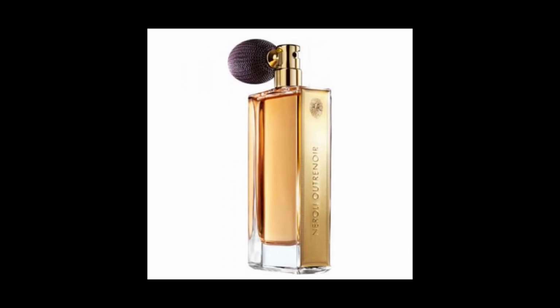Three left, the three that I haven't reviewed yet. Next one is a Guerlain, and this one is very close to my heart. It's called Neroli Outrenoir. Now this fragrance, this is why you wear niche. The moment I smell this, I feel absolutely overjoyed. This fragrance is so beautiful, so natural.